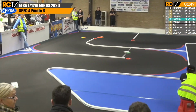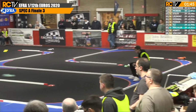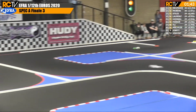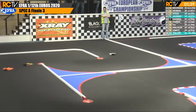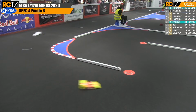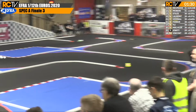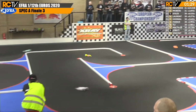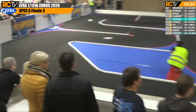This is straight, like nothing's really happened since the start, but this feels so tense. Everybody in the racing arena Limburg watching around the track. We're just watching the car of Marcus Mobers on the screen at the moment as he tries to chase down Jorn Neumann with 1.5 minutes to go. Let's move forward to Jorn Neumann, the yellow-coloured car, through the A main chicane now. There we go. Jorn Neumann, our leader, potentially our European champion.